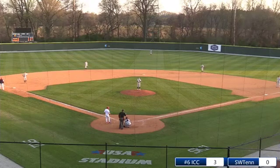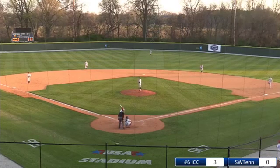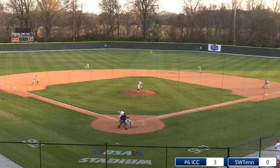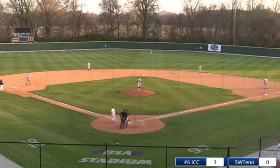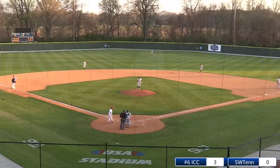Like he kind of flinched for a second, thinking that one would have hit him, and steps out of the box. And this is going to be Folks, Jarrett Folks, to lead things off here as he fouls this one off, and he is quickly behind in the count now. 0-2.